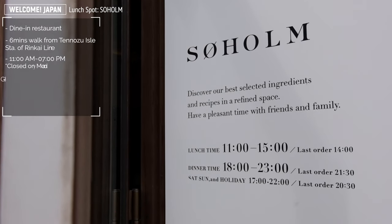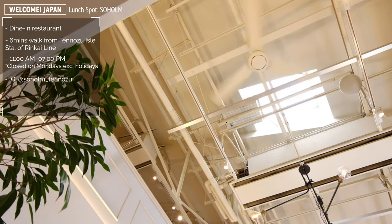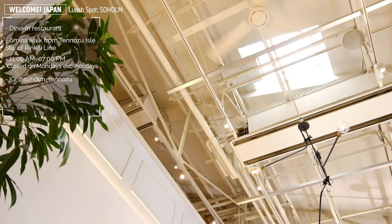We're now at our first spot, Soothe Cafe, for having our lunch. Really like the decor here. It's making a great atmosphere.